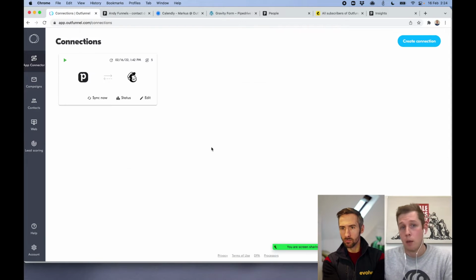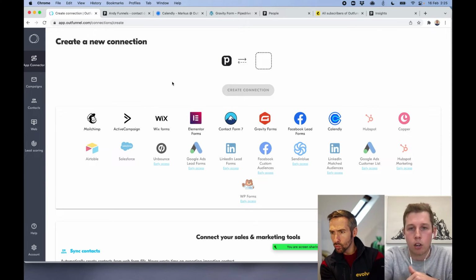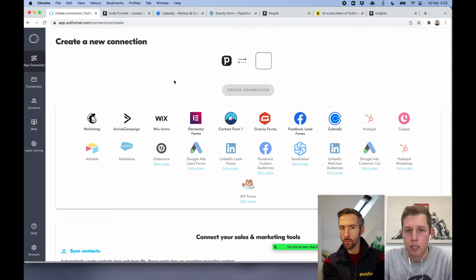So let's set up a couple of connections. I'm back on the connection creation screen, and the setup is super straightforward. We see people setting things up in a couple of minutes. I'll set up 3 connections. Firstly, I'll start from the very beginning with the form setup. There's a couple of different forms that we support at the moment: Gravity Forms, Contact Form 7, Elementor, and Wix Forms. And there are other forms coming soon, like Unbounce.